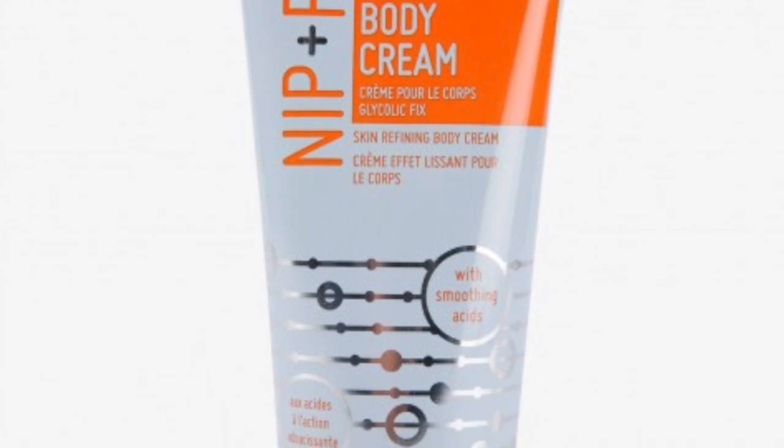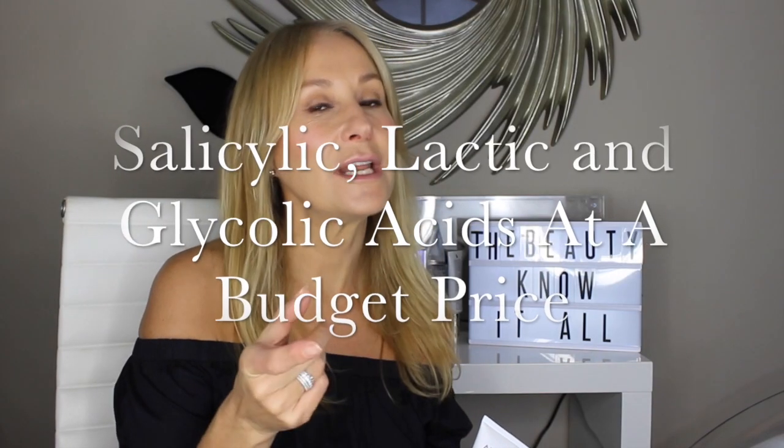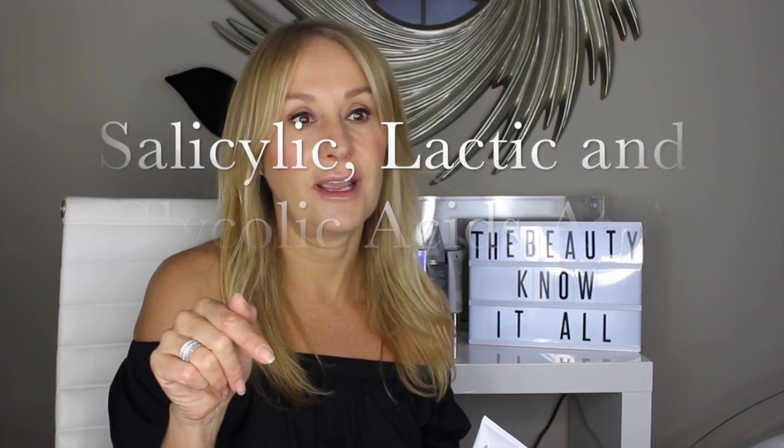There actually is another, but I just don't have it here at the moment, but I'll drop in a picture of it. There's a product that you can get on the high street in the UK from a brand called Nip Fab, and it's called Glycolic Body Fix. It's about £10, I think. And actually, it's got lactic acid and glycolic acid in. And if you're looking for a product on the high street that basically mimics the action of these 2 and doesn't bust the bank, that's the product to buy.